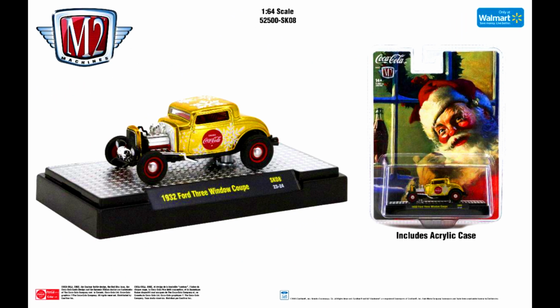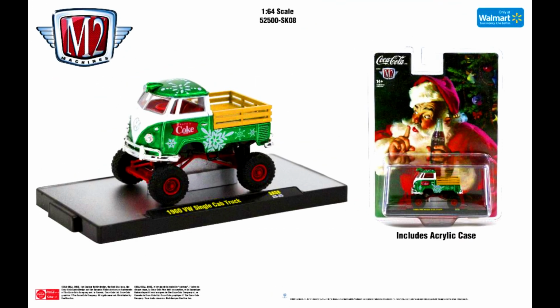So our next set is a Christmas exclusive to American Walmart. So check out the sneak peek of this complete set with the limited edition models.